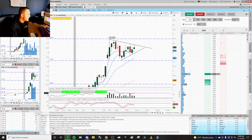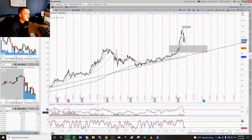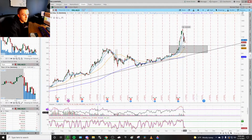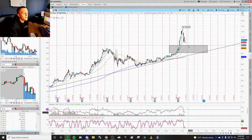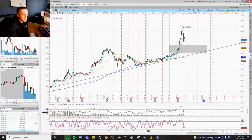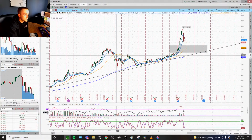Why do you say 940? What's the key level there? Oh, 940? You're saying because that's where it gapped up. Well, gaps 95% of the time get filled. I don't know if it's that high of a statistic, but gaps like to be filled. We had a gap here on Tesla, got filled. Gap here on Tesla, got filled.